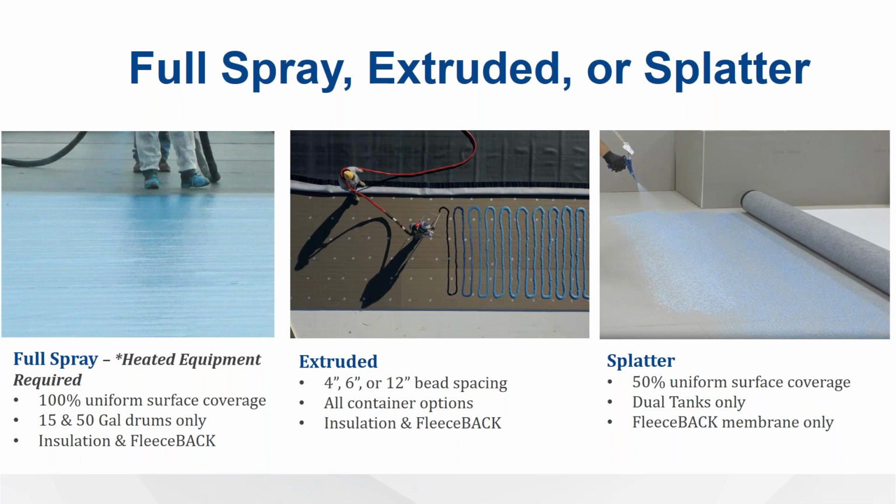And then the splatter method that we see over here, the only way to currently do this method is via the dual tanks. So the dual tanks actually come with, as I said, each set comes with a hose, a gun, the tips, and it even comes with some extension tips. The extension tips are what you would use to apply the beads, like what we see in this image right here. If you wanted to do the splatter method, it basically takes that gun further away from the deck or from the substrate, and then the name describes exactly what it is.